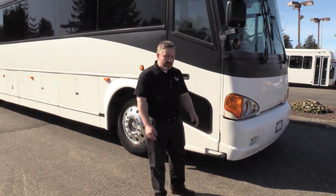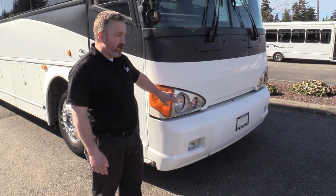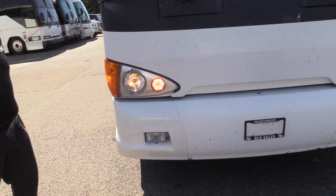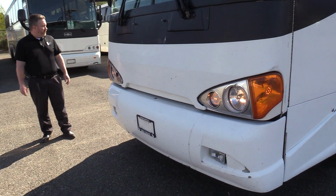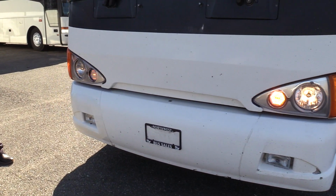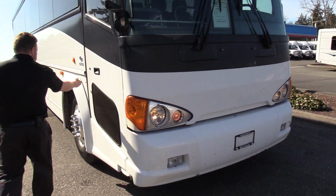One of the distinct characteristics of a D4505 versus the D4000 or D4500 is these nice looking headlights, a little different front end versus the plain Jane D4500. So not quite as sexy as a J4500, but definitely a workhorse, good coach.